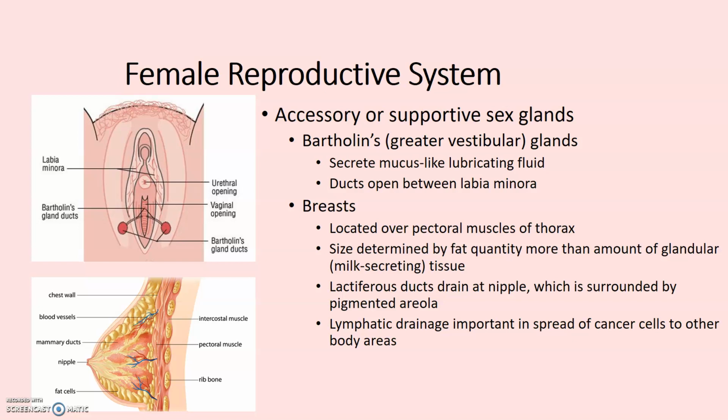The breasts are also considered, believe it or not, accessory glands because the breasts are not necessary for the survival of the organism. They're located, of course, anterior to the pectoral muscles on the exterior of the thoracic region of the body. The size pretty much is determined by how much fat is deposited around the milk secreting tissue. So the yellow region here is going to be fat, and then the mammary glands are all this grainy looking tissue, and then the mammary glands are associated with mammary ducts that release milk through a larger cluster of ducts that exit through the nipple.